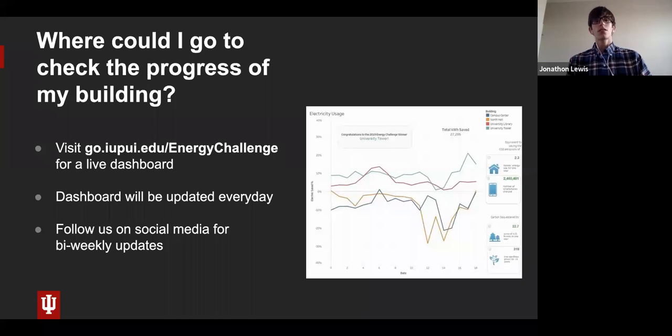Where can I go, though, to check the progress of my building? Simple. Just visit our website, go.iupui.edu/energychallenge, for a live dashboard that will be updated every day using kilowatt hours of energy in order to measure and calculate these overall ratings for the buildings. You can also follow us on social media for bi-weekly updates regarding this Energy Challenge competition.